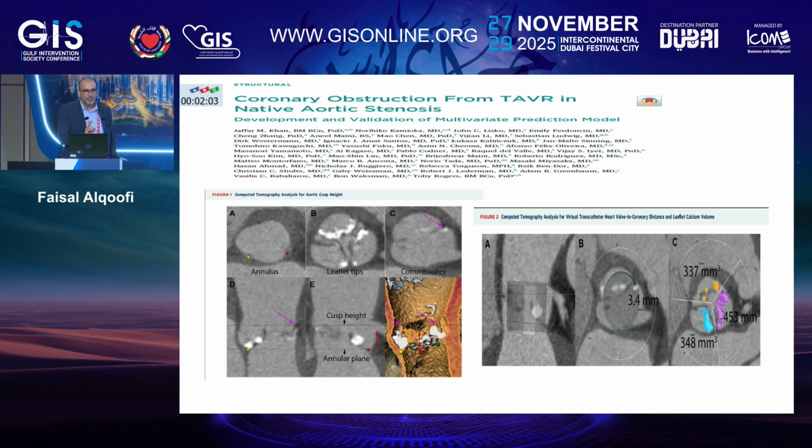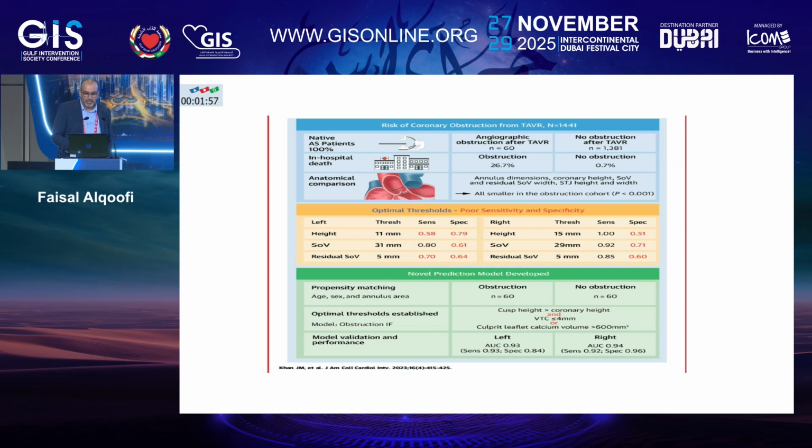And this is the only trial so far that came up with a predictive value for the amount of calcium. And I will show you this in the result. So they looked at 60 patients who had coronary obstruction and compared them to almost 1,300 patients who did not. The risk of coronary obstruction in this study was almost 27%. And the usual suspects: small SOV and small, low coronary height.